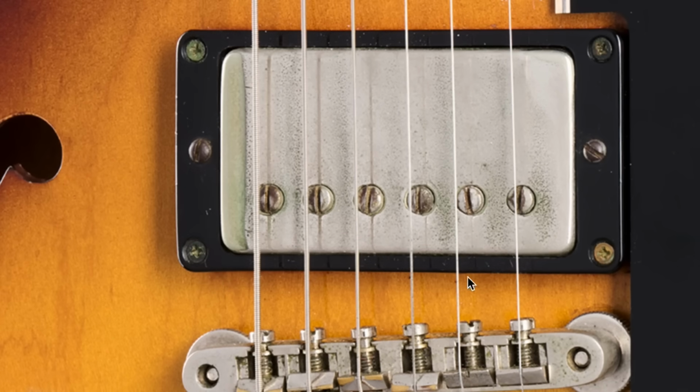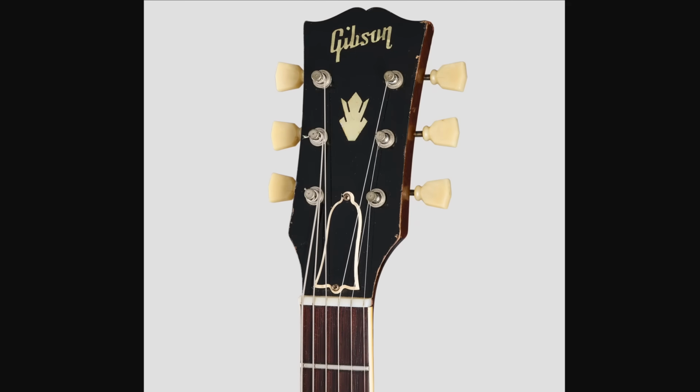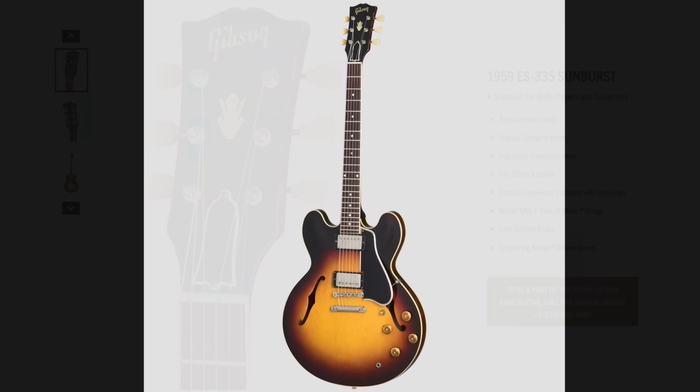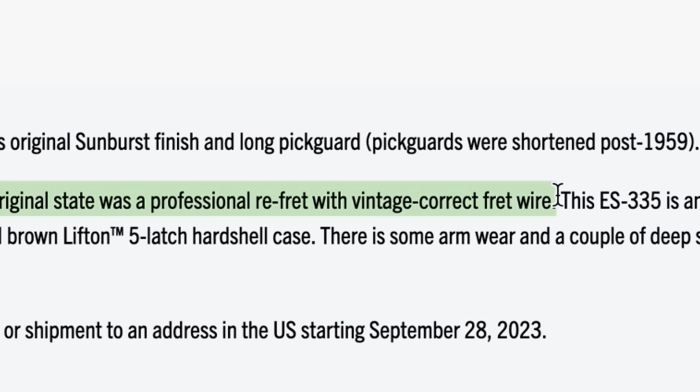These are going to be real PAF pickups here. Something might be a little bit wonky with our intonation with all the saddles down there, and maybe a little bit of wear around the headstock, but again, for 1959, this thing is phenomenal. If you're a collector out there looking for something that hasn't been road worn, you might enjoy it. However, they are disclosing that it has had a refret, if that worries you.